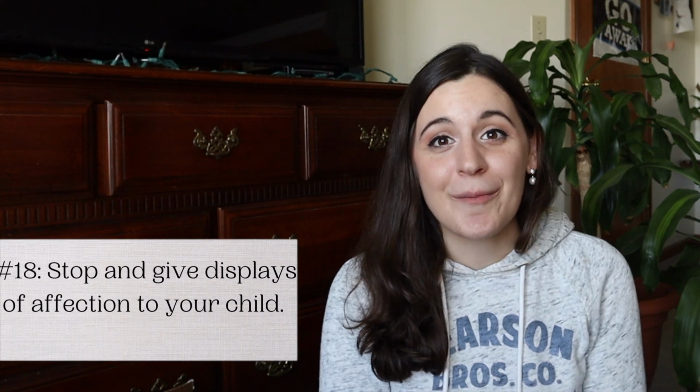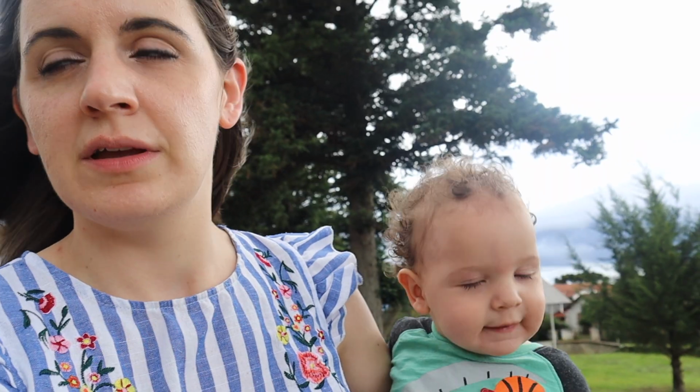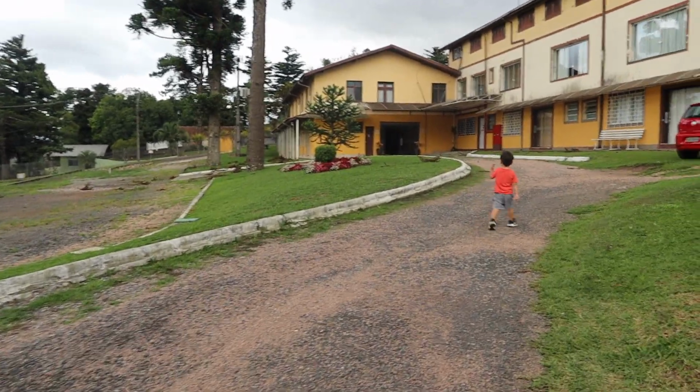Number 18, stop and give affection and attention to your child. This is not a formal thing. It doesn't have to be within your scheduled day, but you can also set reminders on your phone if you need them. But just reassure them of your love and care, especially if your child is having a rough day with a lot of misbehavior and emotions.